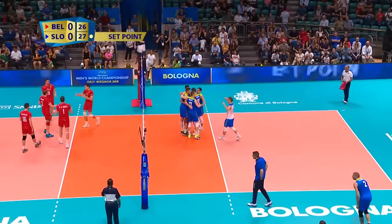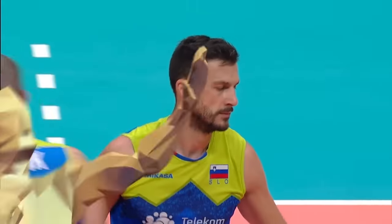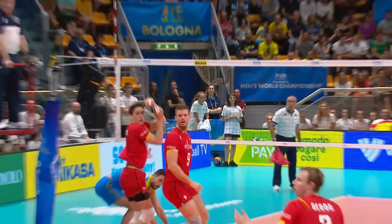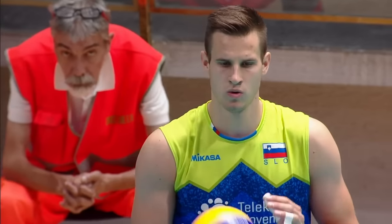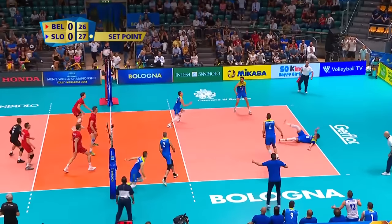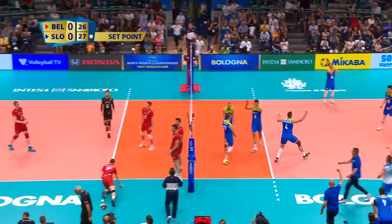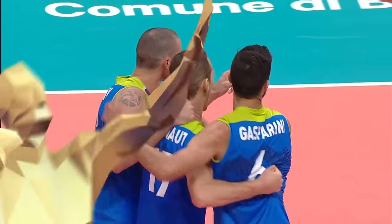Nicely played, Gasparini. Set point again, Slovenia. Fine line, isn't it, between that being an absolute roof block and becoming what it was, which is block out. Kozemunik. Oh, there's a good chance here maybe for Slovenia. Ernau has got it done. He's got it done, and Slovenia take the first set, 28-26.